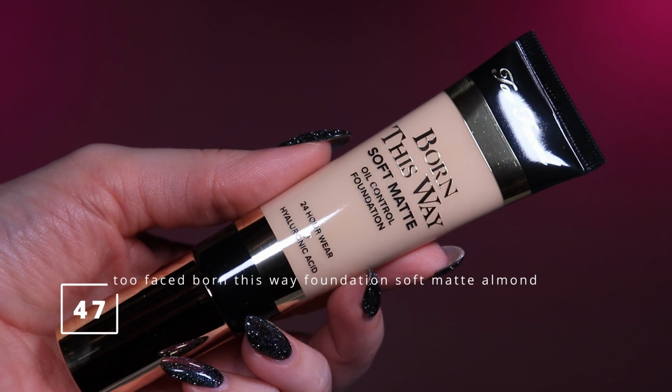And today it's time for the first impressions. We are gonna try mainly more high-end products. We are gonna try products from Too Faced, Dior, Charlotte Tilbury, Mcgrath, Tarte, and not only. So let's go. Our first product for today is going to be from Too Faced, Born This Way, a soft matte oil control foundation in shade almond.